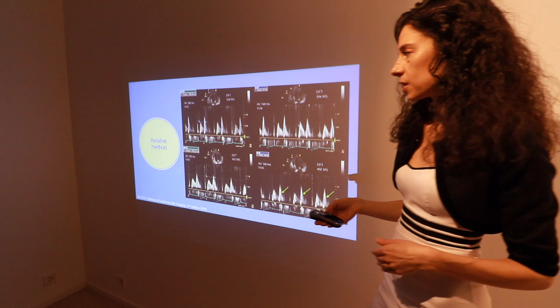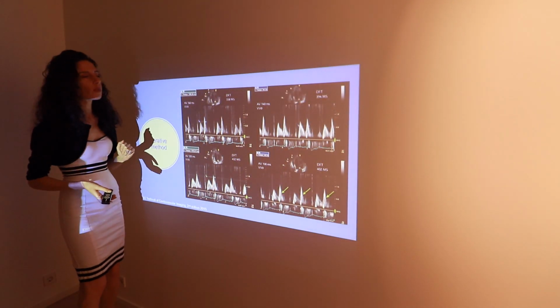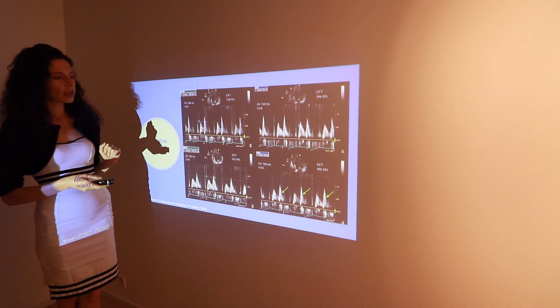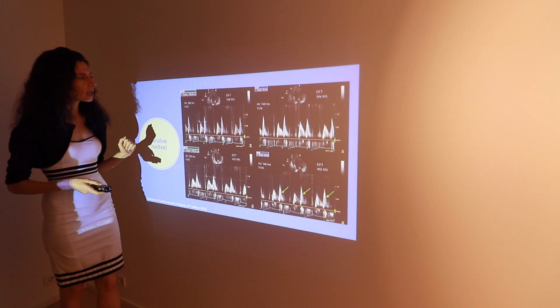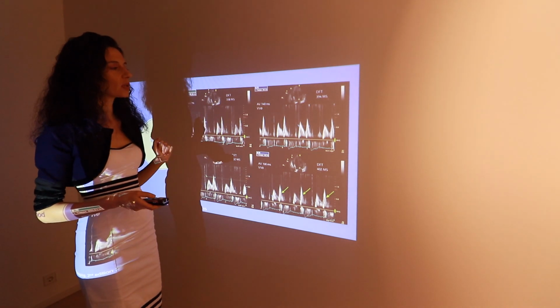Let's see how it works. So, first we have a relatively long AV delay, 160 milliseconds. In this case, you see that we have a fusion of E and A wave, and if we measure the diastolic filling time, it is short, 338. Then we decrease the AV delay by 20 milliseconds to 140.